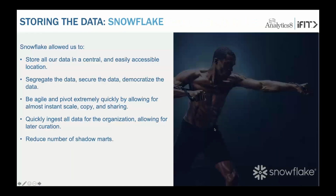So Snowflake, diving into that a little bit more, we got everything into a big central data warehouse. We were able to separate that, secure it. PII is a big thing for us, protecting and securing that data. So we have pipelines where only certain engineers are allowed full access to PII data. And then after a certain staging layer, things get masked and anonymized in downstream layers.